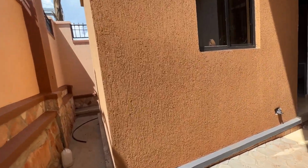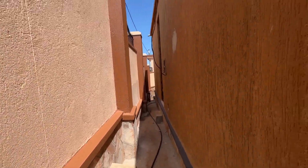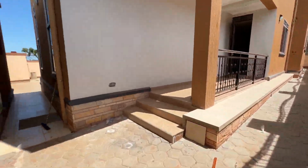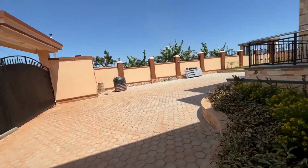Here we have a boys' quarter on this side. Then in the backyard you have a toilet there. That side down there's a door for the toilet. When you go, I'll make sure I show you everything about the home. Of course that door comes from the kitchen. We are still in the backyard, so we go back to the front yard.